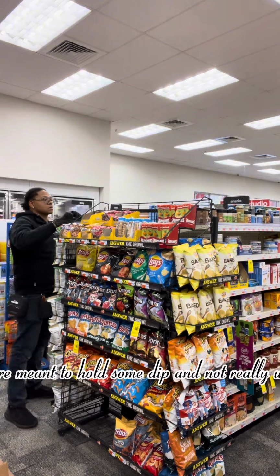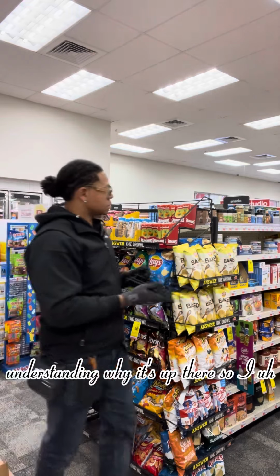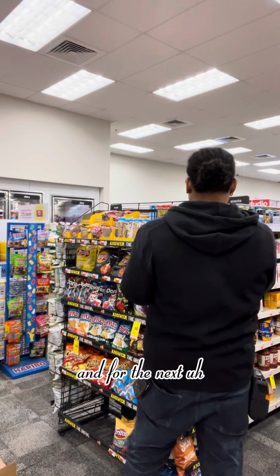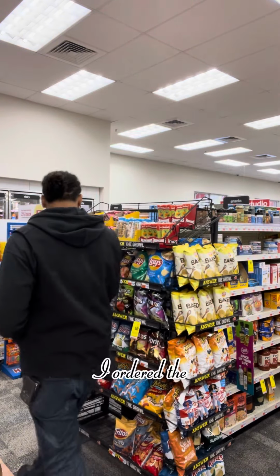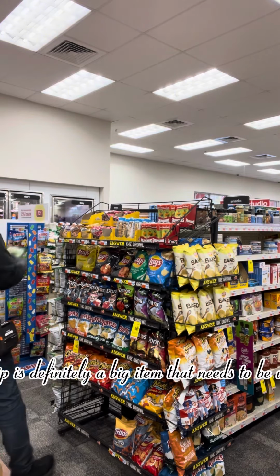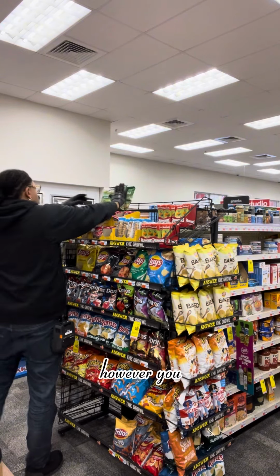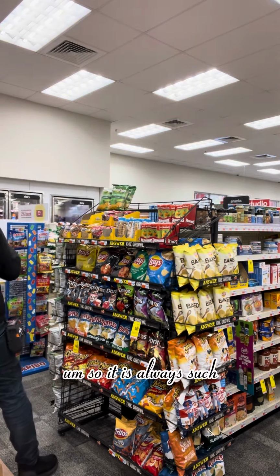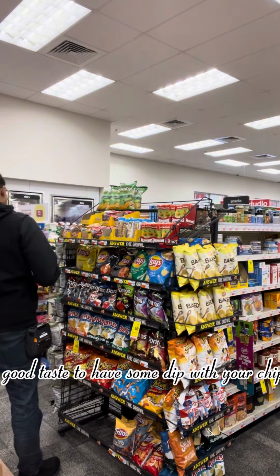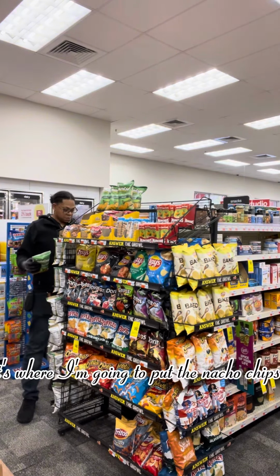Then I realized that they have these little trays right there that are meant to hold some dip, and I didn't really understand why they were up there. So I found a place for them, and for the next order, I ordered the small dip that comes in the can. We always need dip. Dip is definitely a big item that needs to be distributed in all the stores, however you can get it out there. It is always such a good taste to have some dip with your chips.